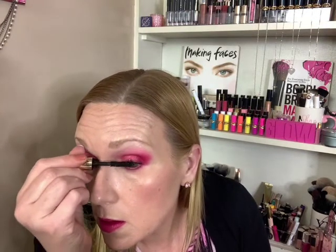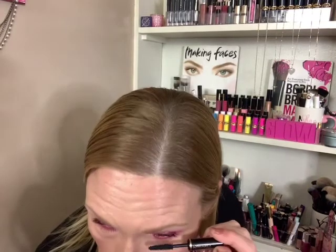Alright, I think that's as good as it's gonna get. And then for bottom lashes, the Def and Sills by Lancome for bottom lashes.